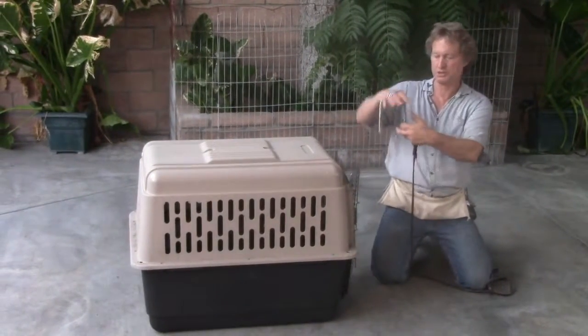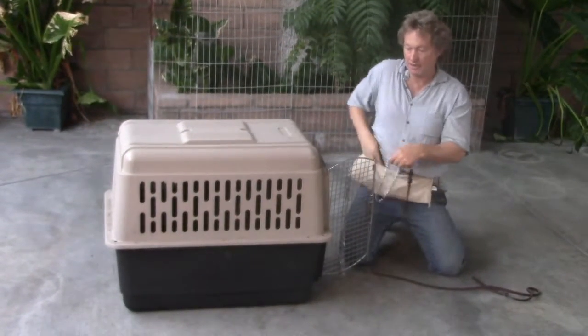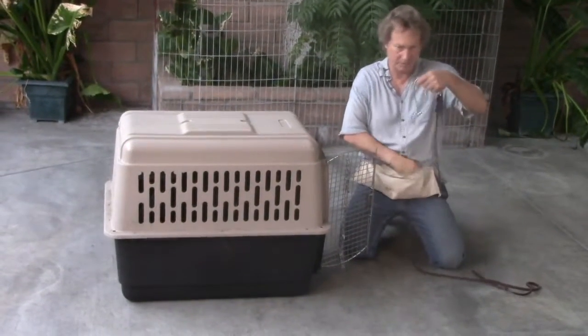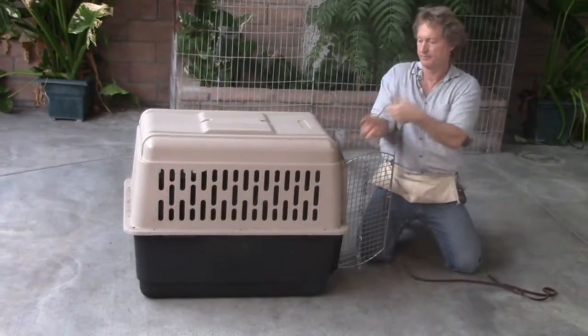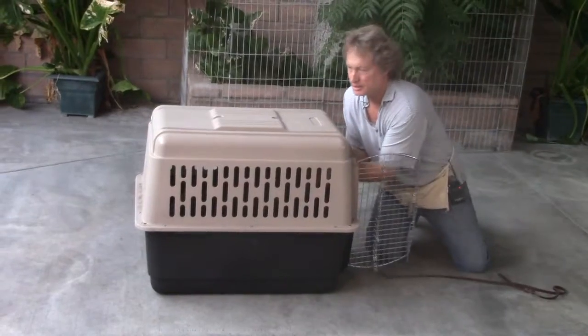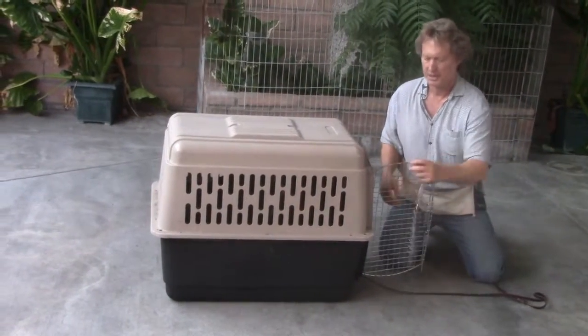So I have this attached to the choke chain. We're just going to slip this over his head. If you ever have a problem, some dogs have a problem and you try to put this over their head and they're like this, put your hand through with a little treat, stick it in there, he's munching on the treat, and I just slide it over his head. Easy as that. So we got that on.